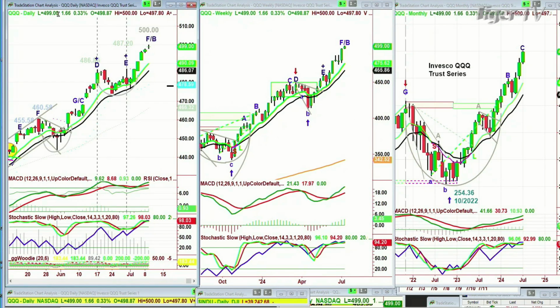So the day is young. It's at 499.00 right now. It hit 500, round number, the QQQ. I still see strength. I think it's going to go higher. But you mentioned it, so I'm mentioning it. Yeah, I think that's something to monitor.